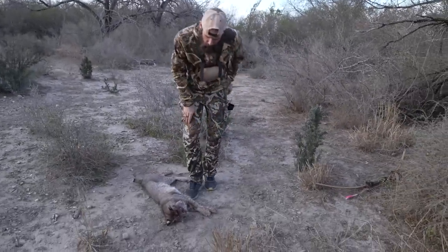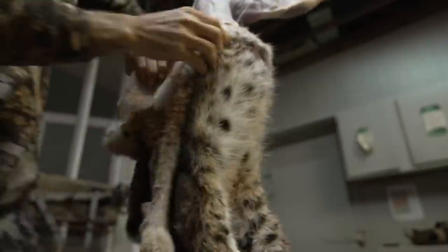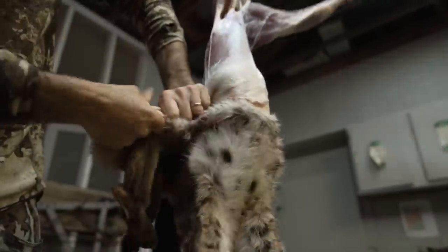The prevailing idea among non-hunters is that bobcats are a rare species, but that couldn't be farther from the truth. In Texas alone, there's an estimated 200,000 to 300,000 bobcats, with the highest densities being in the southern part of the state where we're hunting.